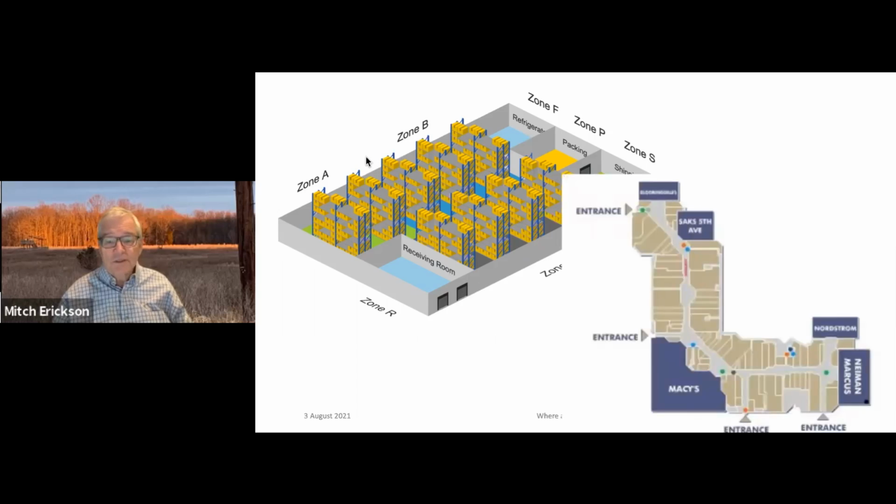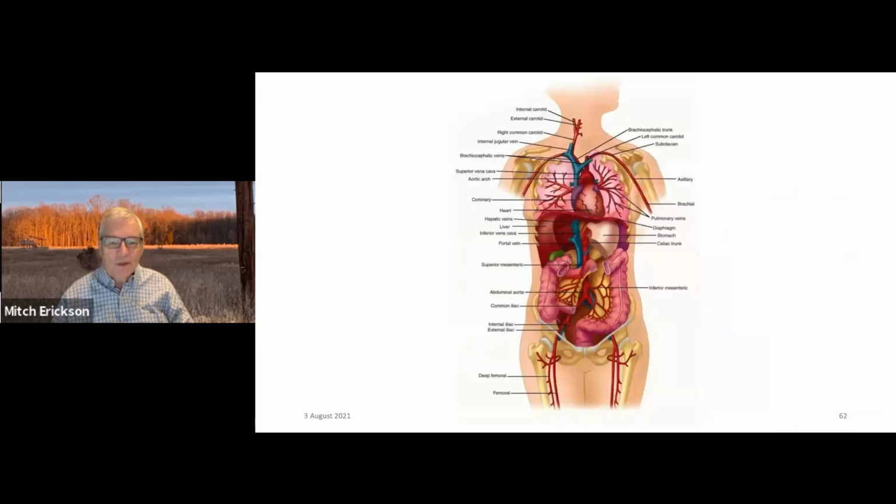Another one is, and this is Short Hills, apologize for the blurry. There's Bloomie, Saks, Macy's, Nordstrom, Neiman Marcus. We know that whole crowd, and we know how to traverse this. But mapping of that, and then typically, if you go to a mall you've never been to before, the first thing you do is you find a sign that says, "You are here." And lastly, we map the human body and other biological things, which is another whole talk for another day.